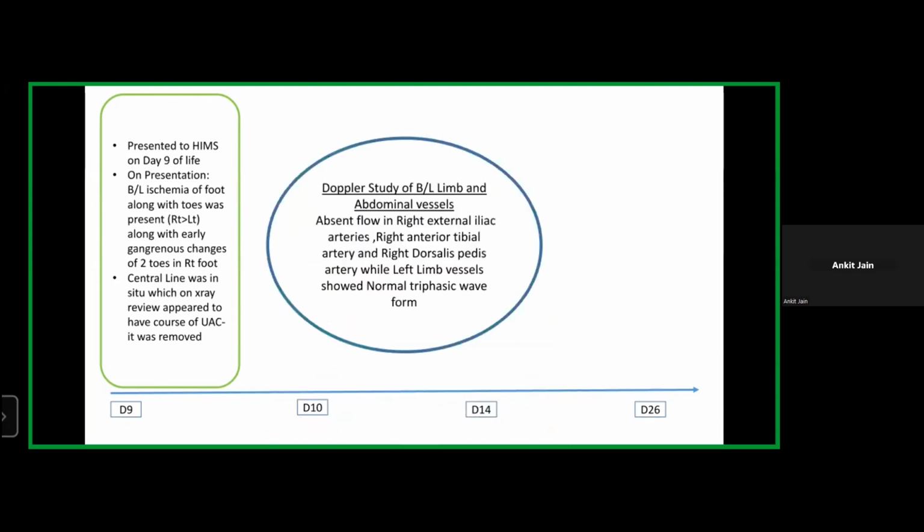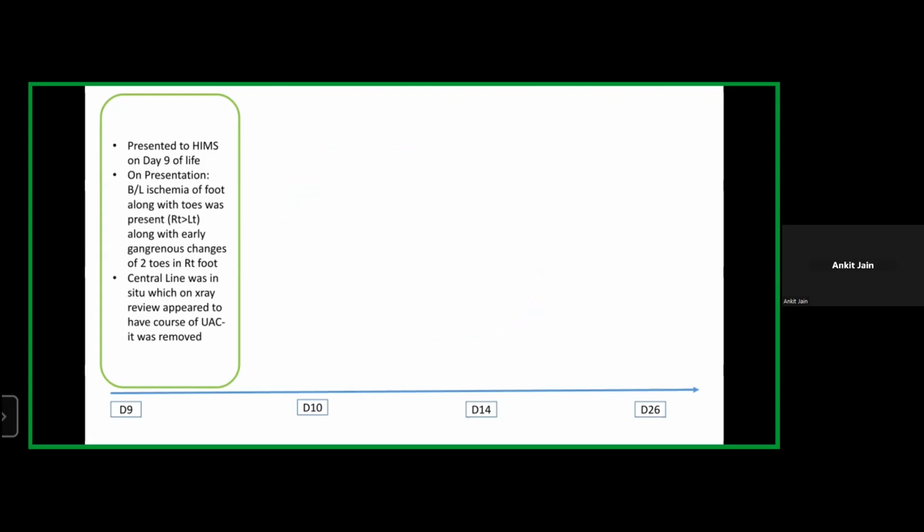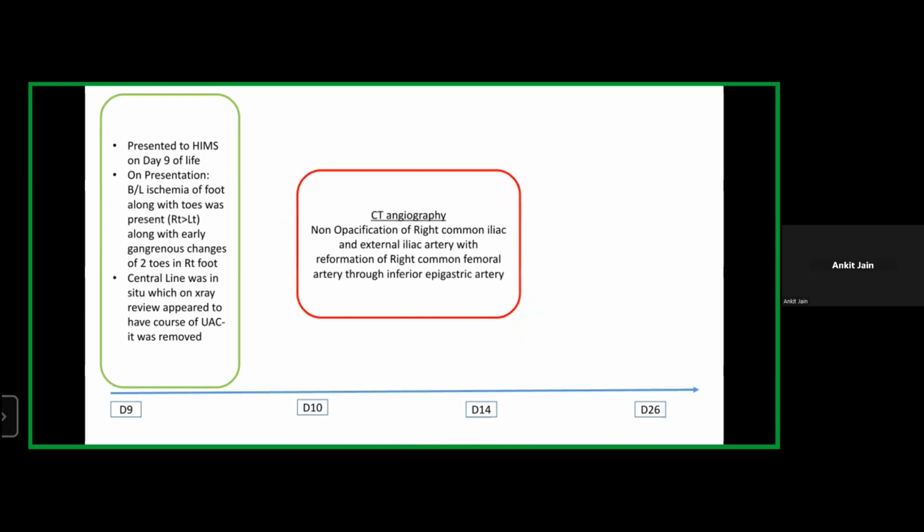A Doppler study was done for bilateral lower limb vessels as well as the abdominal vessels, which showed absent flow in the right external iliac artery, right anterior tibial artery, and right dorsalis pedis artery, while left limb vessels showed normal triphasic waveform in all the vessels. A CT angio was done, which reconfirmed our Doppler findings, showing non-opacification of the right common iliac and external iliac artery, with reformation of the right common femoral artery from the inferior epigastric artery.